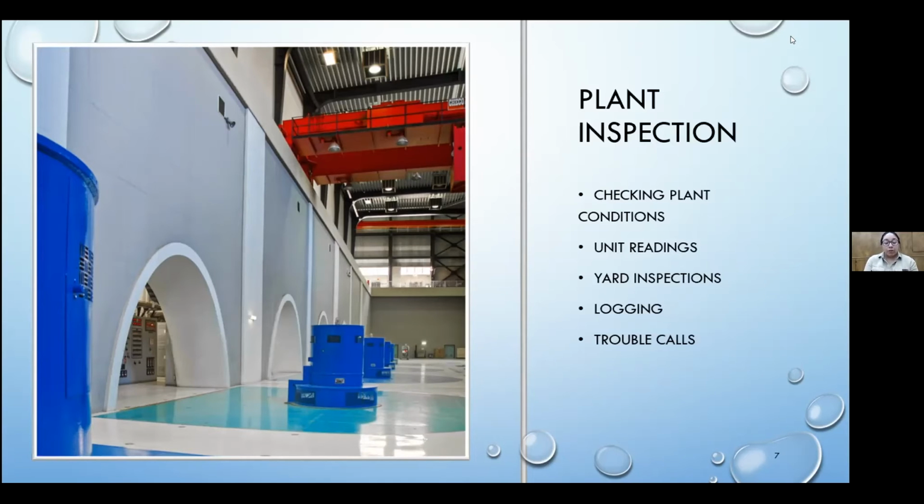Yard inspections. We have a switch yard where we are getting incoming power from the power company. And then we have a transformer yard where we step that power down to the usable amount of voltage inside of our plant. So we're checking those power circuit breakers in the switch yard, and then we're checking the transformers in the transformer yard. And again, also logging. Every time we complete one of those tasks, we log it. We have trouble calls.